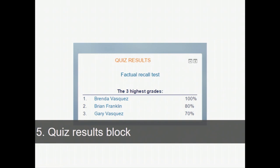We'd be familiar with quizzes. There's also a quiz results block. It's not there typically by default, but you can add that. It's very trivial. That will give you, as you see there, a leaderboard sort of situation in your course, and it does introduce a competitive element.